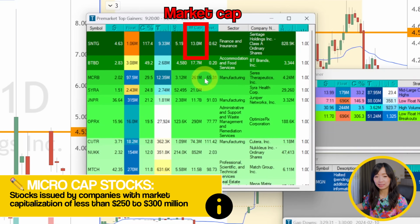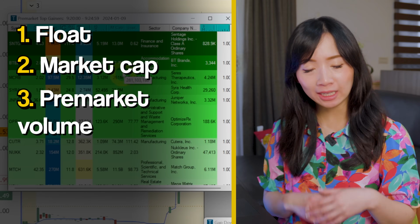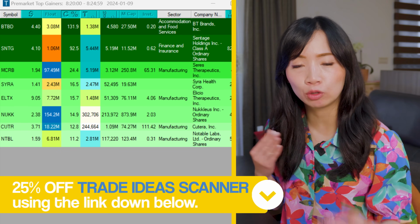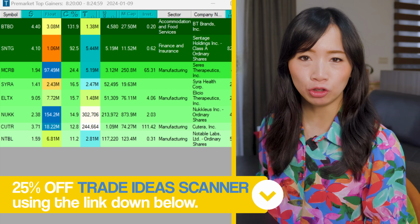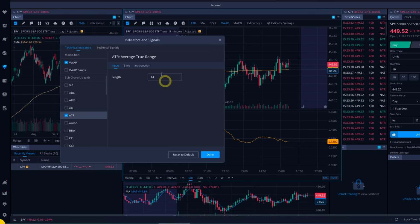And you can see that it's a micro-cap stock at only 30 million market cap. So those are the key criteria for finding profitable stocks to trade for small-cap stocks specifically. I personally use Trade Idea Scanner, but for newer traders, you can use a lot of free scanners, like the ones built into your broker platform, like DAS, Top List, or even Webull.